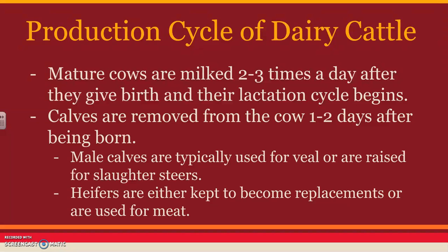So dairy cattle. Mature cows are milked 2 to 3 times a day. Twice a day is pretty common after they give birth. So once they give birth, their lactation cycle begins, and that lactation cycle is just where they're producing milk. And then the calves are allowed to stay on mom for about 1 to 2 days, so 24 to 48 hours, and that's where they get that first milk, that colostrum. Once they get that, then they're weaned off, and they're taken away, and they are bottle fed at that point.